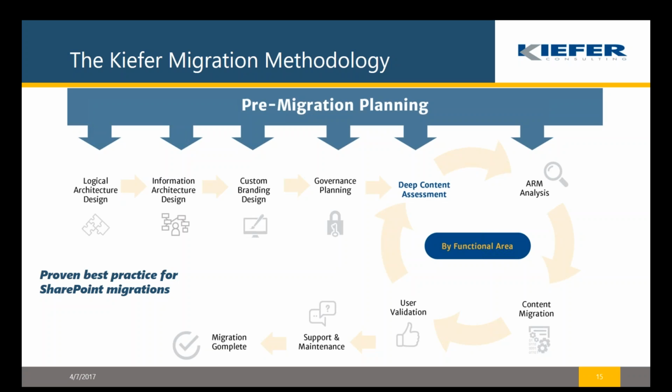But what is important to understand is that the results of each stage should flow into the next stage, helping to push the process along to completion. That's how this has been designed. So if you notice at the top, the first stage is a very important one, pre-migration planning. And this is typically a natural flow or follow-up from your pre-migration assessment.